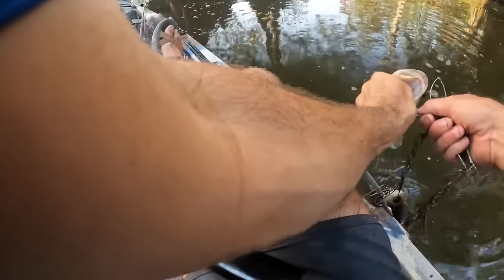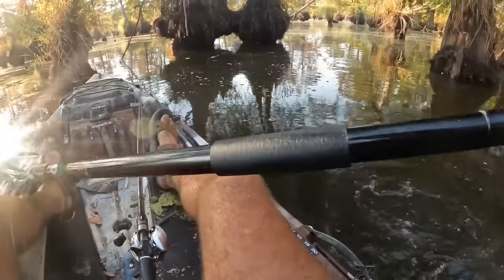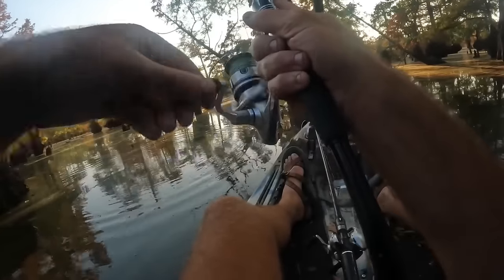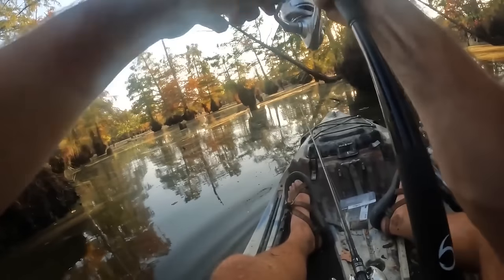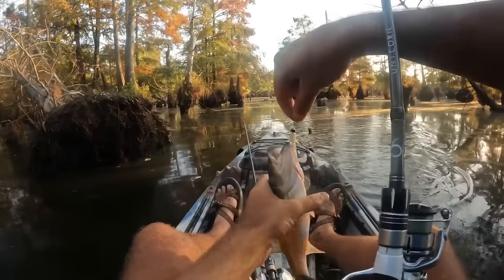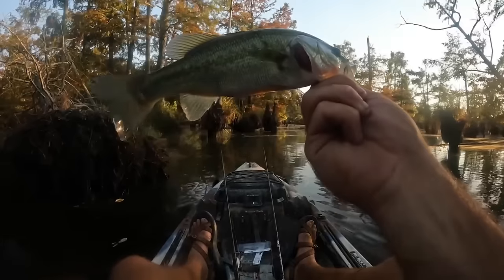Stream up on his little clip. They are acting ferocious. There we go. Stay on, little guy. Oh yeah, this is another largemouth. Another nice one for the stringer.